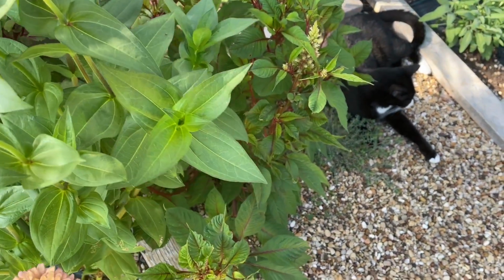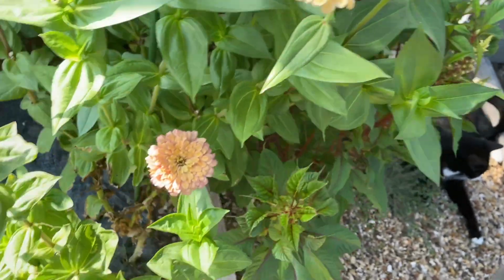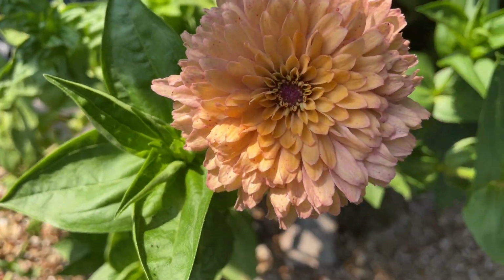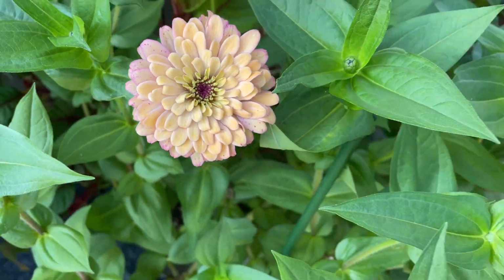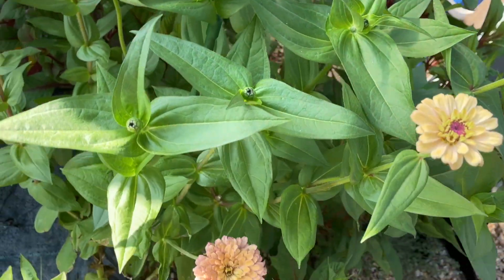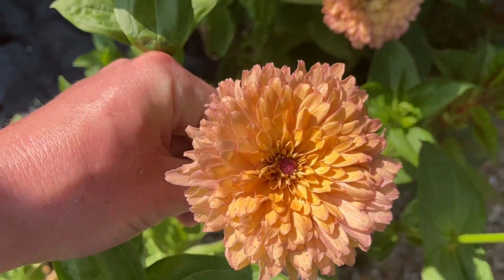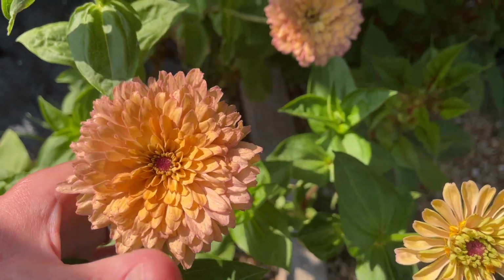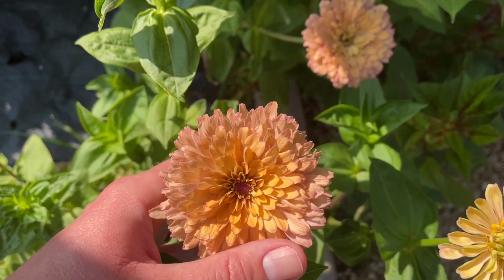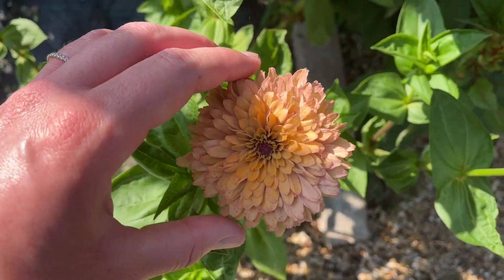Now this one I'm confused on. I don't know if it's Alpenglow or if it's the pastel mix. I need to go back and look at the picture for Alpenglow. I feel like it's in the same color family, but especially this one with the petals, the petal shapes are throwing me off. I think it's the pastel mix, but I might be wrong.